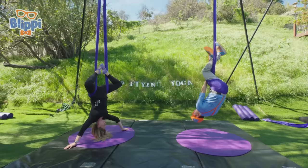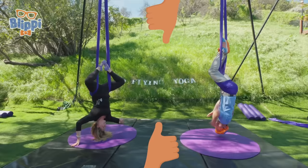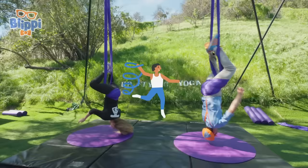Okay. Good job. Whoa. You look good. Yeah. Thumbs up. Thumbs up. Wait, thumbs down. So silly. Okay. You want to go for a spin? Yeah. Let's do it. Time to spin. Don't want to get too dizzy. Oh, so what should we do next? You want to do a handstand?